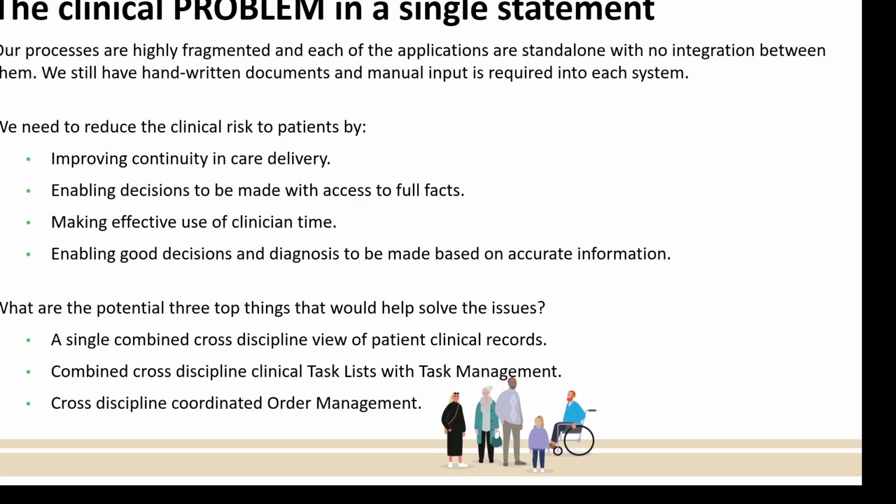So just from a clinician's point of view, and we're not saying this is 100%, this is an opinion, what are the potential top 3 things which would help to solve these issues? Well, first of all, a single combined cross-discipline view of patients' clinical records. So not the fragmentation and separation that we've got now. A combined cross-discipline clinical task list with task management. So a clinical desktop where clinicians could see all the tasks that are assigned to them.